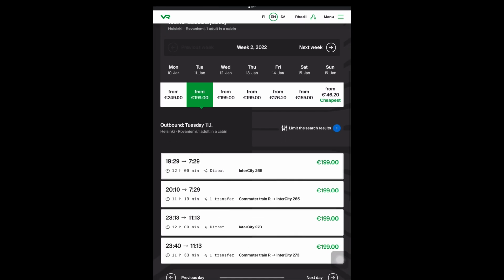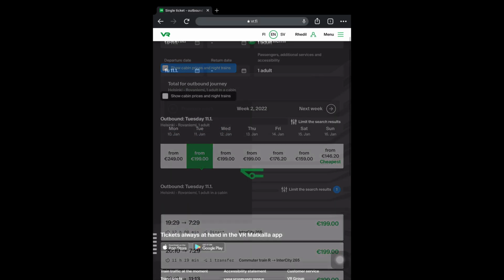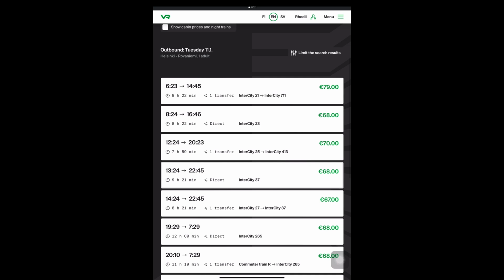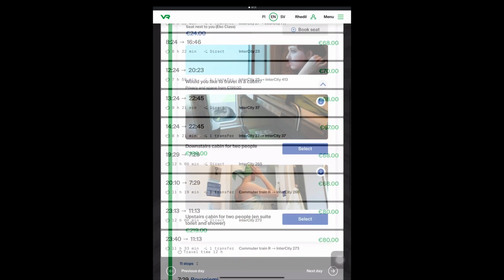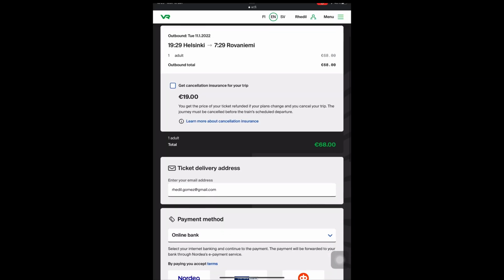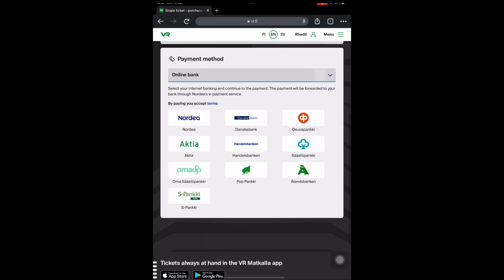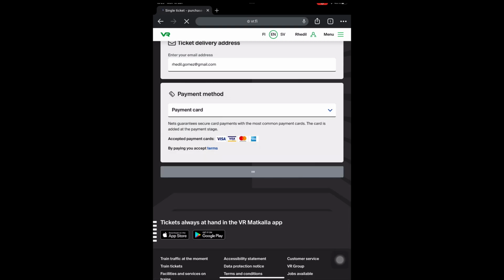It's an overnight train from Helsinki to Rovaniemi and vice versa. The Lapland Express takes a total of 12 hours. But in my case, I purchased a day ticket and it's a lot cheaper, plus you get to see the outside scenery. So with this, all you need to do is follow the steps along the way until you are redirected to the checkout page where you need to type in your credit card details.